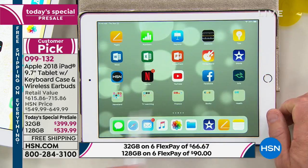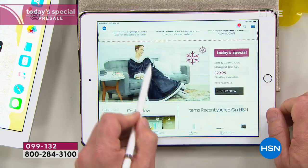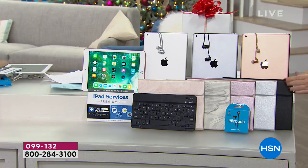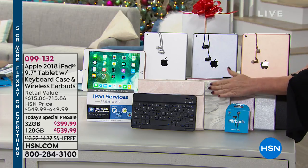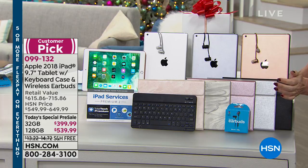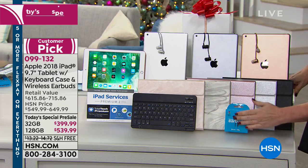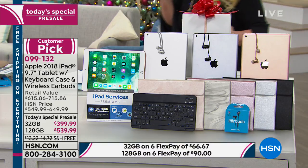So you choose, do I want 32 gig or 128? And then you decide, do I want space gray? Do I want silver or do I want gold? And then you decide the color of the accessories. And the colors of the accessories, I'll run through them one more time, but I know we're getting busy. We have black, we have silver, we have rose gold, we have gray, silver marble, or we have pink available for you as well. You get that wonderful Bluetooth keyboard, and you're also getting the Bluetooth earbuds along with it.